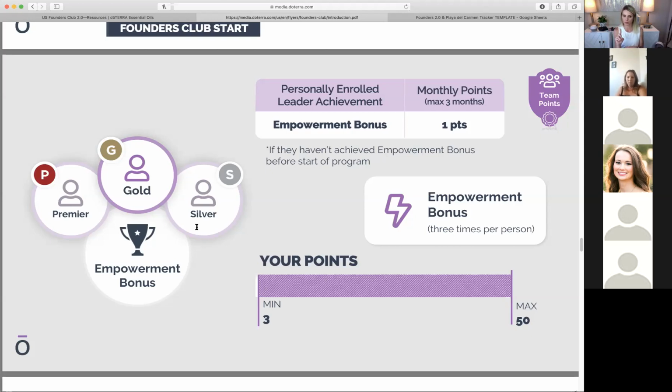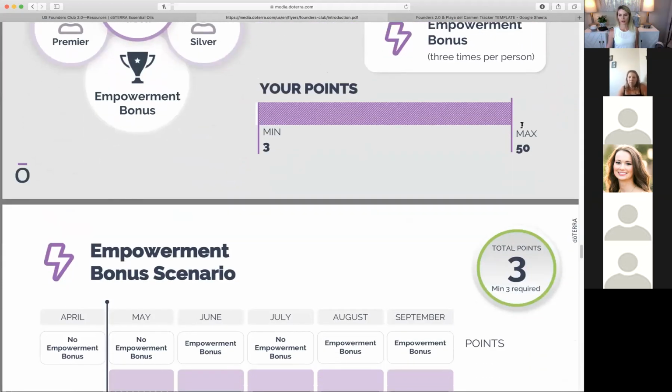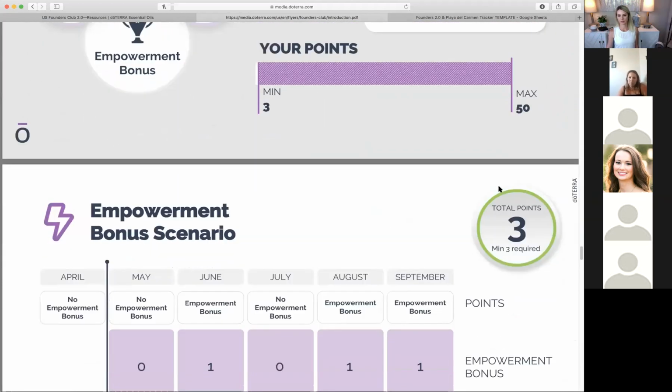If you only enroll 1 person with 100 PV as a gold, you'd only get 1 share. So I didn't feel like that was expressed very clearly, and I definitely got clarification on that. So just know that if you're gold, or for your golds who are coming up, make sure that they understand that it's 2 personally enrolled people with 100 PV to earn that new empowerment bonus. The 2 shares at least. And you can earn a max of 50 points on that.